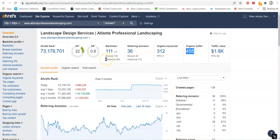This isn't a crazy unbeatable number, but I guarantee they're getting a heck of a lot of business. And this is a low ball, by the way. It could be 600-700 traffic. Your Google Analytics is a much more accurate representation of how many people are actually visiting the site. Ahrefs is really, really good and extremely accurate on everything else, but it's typically a low ball on the traffic. So this could be a lot higher.